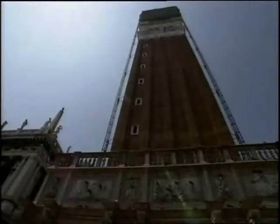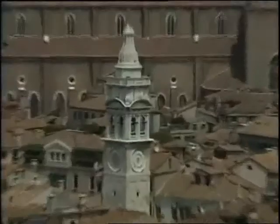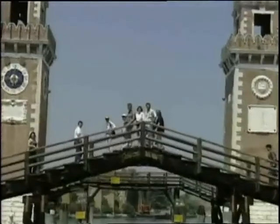Search for the tallest, the coolest, and the weirdest parts of Italy. We've got a lot to see, so let's go, go, Gadget Field Trip.